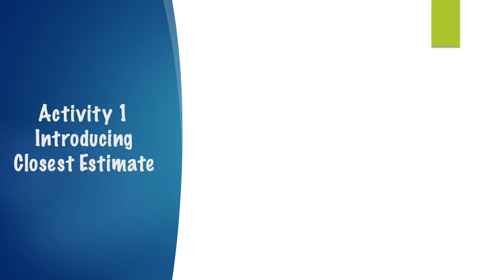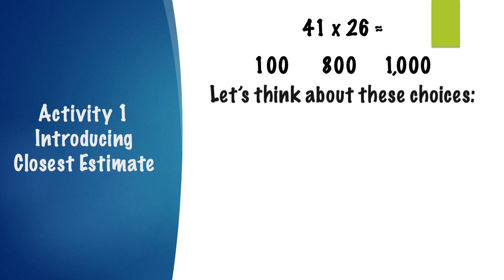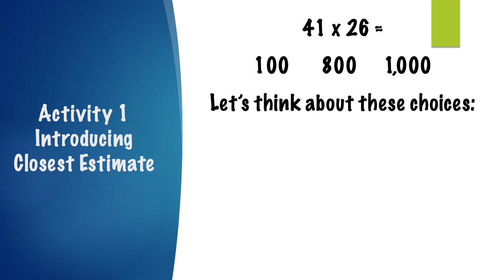I'm going to show you another problem. This time, I'll also give you a choice of possible estimates to look at. Your job will be to tell which one is the closest estimate. So let's think about these choices.